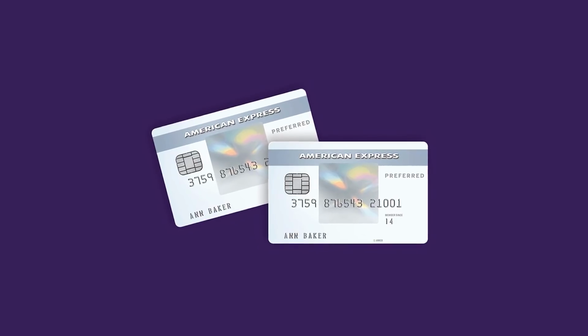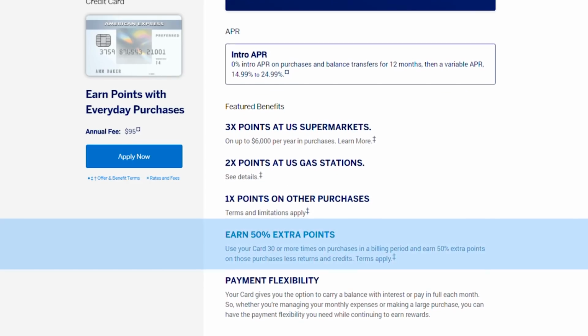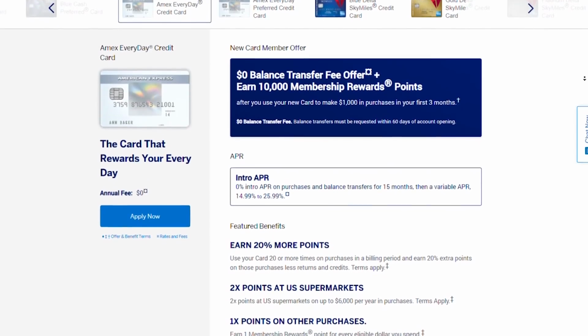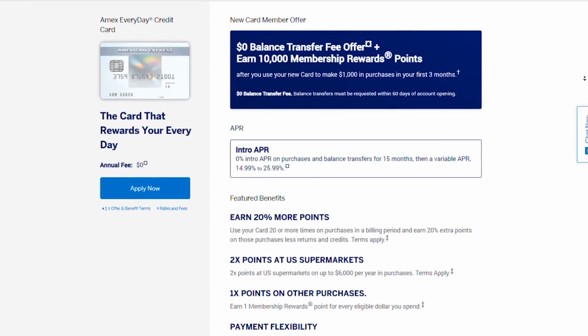Even though it may not be your primary card, you could get a little creative and see how you could hit that 30 transactions to get that extra 50% bonus. And the no annual fee version of this card is going to be the Amex Everyday card. So this card doesn't really offer a big sign-up offer either, but it's going to be 10,000 points after spending $1,000 in the first 3 months.